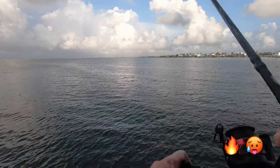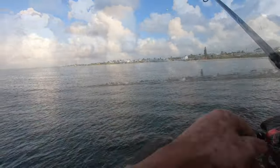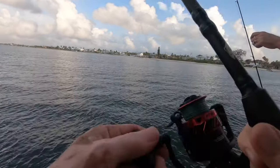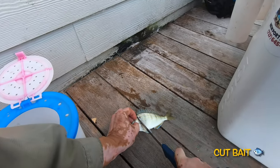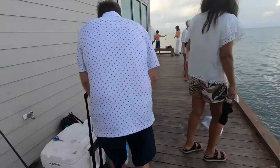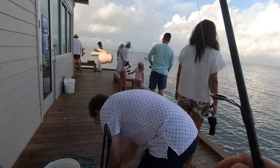Oh, fish on, yeah. Pinfish. Cut this one off. Pinfish. Cut that one off and we'll put a little bit on this. All right. What did you catch? Spade.